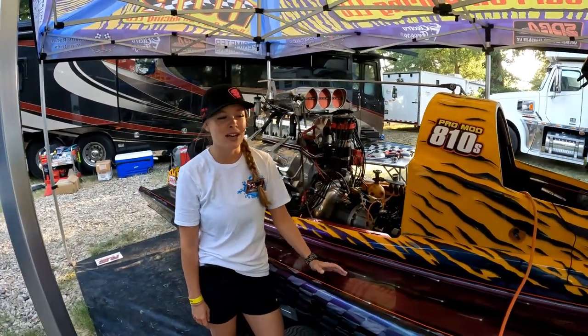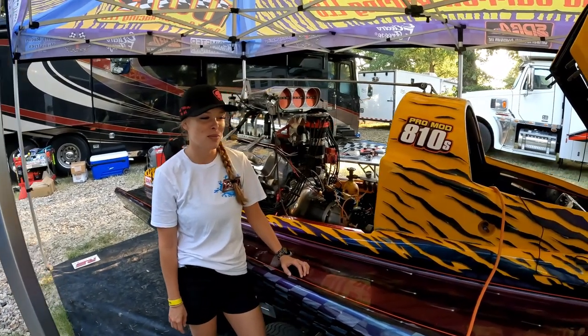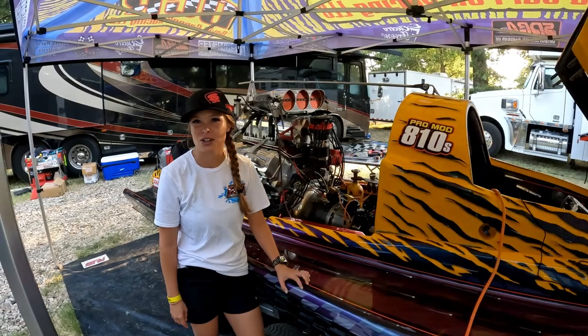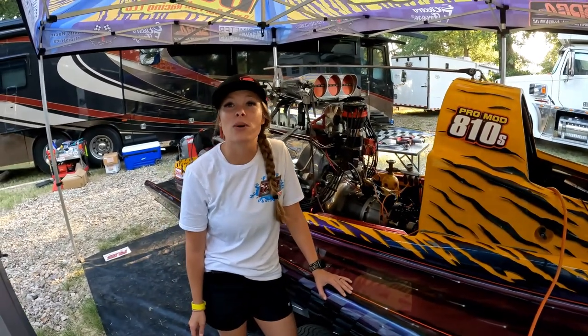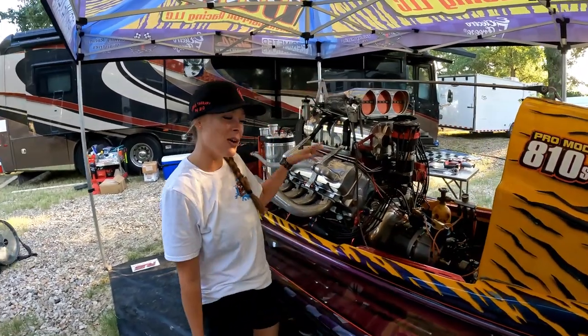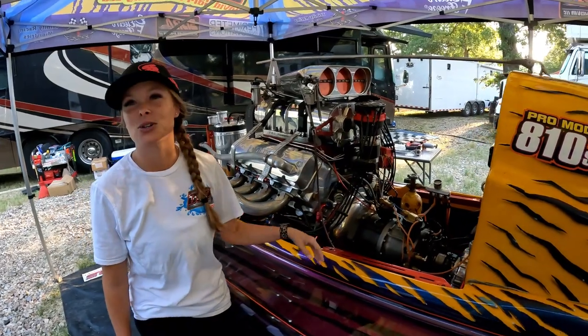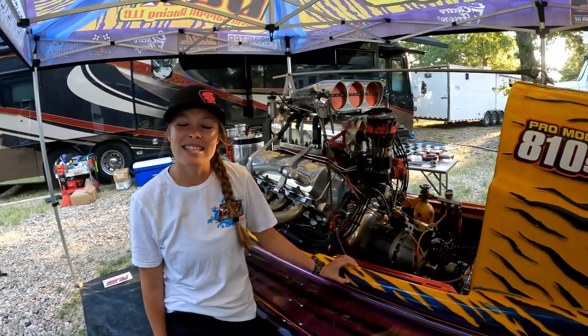Absolutely. So we run a Pro Mod. This is a 501 Curtis, and we run about a 5.6 as our index. Okay. And what hull is it? 501 Curtis. Okay, so Curtis is the hull. And what engine are you running? A Pontiac. This is a 540 with a Lenco transmission. Very cool. And these use air to shift, is that correct? Yes, they do.